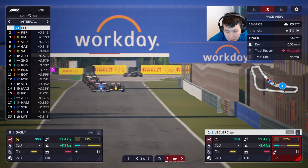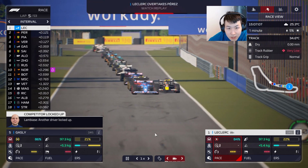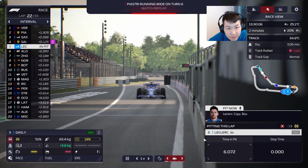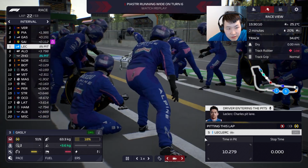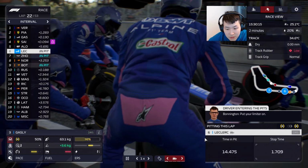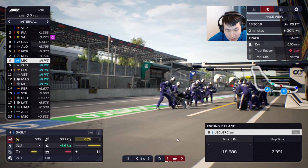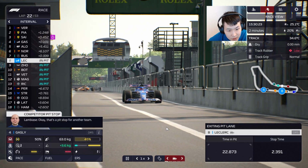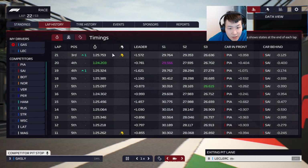It's looking promising. How far away is our pit stop? Lap 22. We got a long ways to go. Let's bring him in. All right. Leclerc's in. Piastri run wide. Let's see. 2.3. All right. I will take that. Thankfully, the AlphaTauri did not get in our way. One stop is secured, and we've executed it nicely.